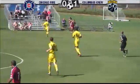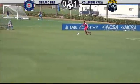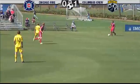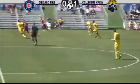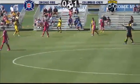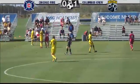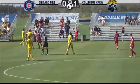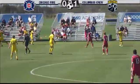Higuain there. Miram. Blanketing. Back to Kinney. Kinney pushing up. Fire looking to break down the Crew. The high pressure, it's been tough for the Chicago Fire to break into positions where they have goal-scoring opportunities. The midfield has been tight for Columbus the entire match.